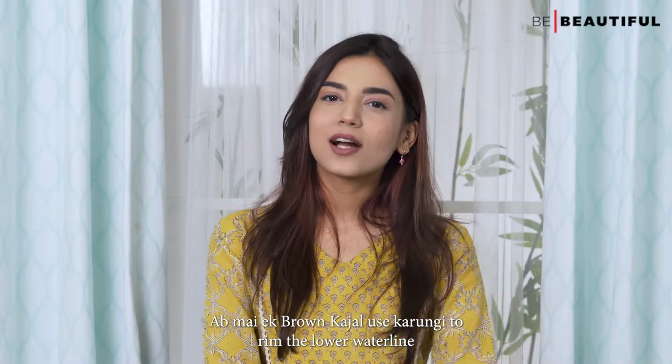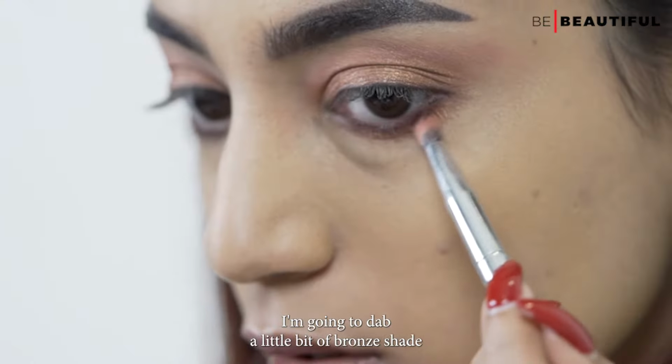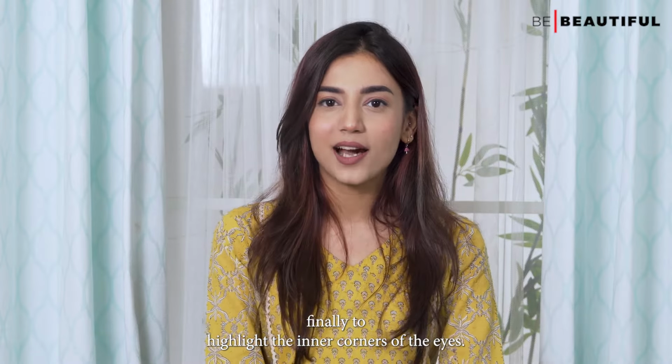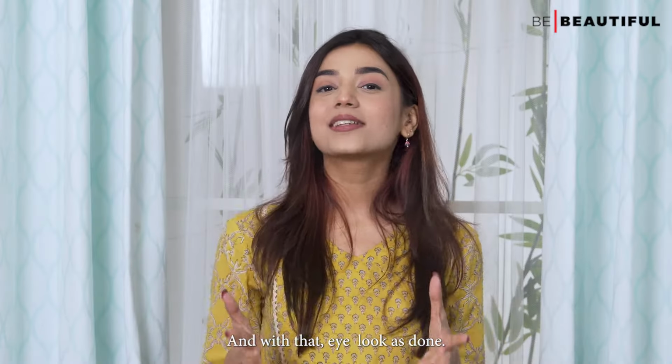And now I'll use a brown kajal to rim the lower waterline. For the lower lash line, I'm going to dab a little bit of bronze shade. Finally, to highlight the inner corners of the eyes, I'm going to dot this champagne-inspired shade in the innermost part of the eye. And with that, the eye look is done.